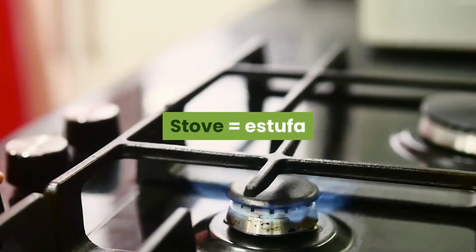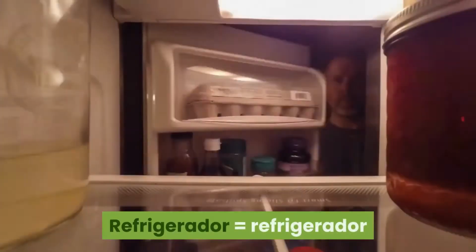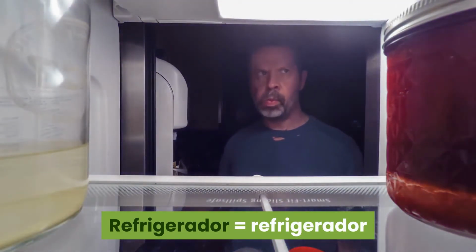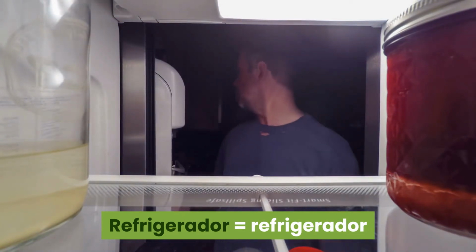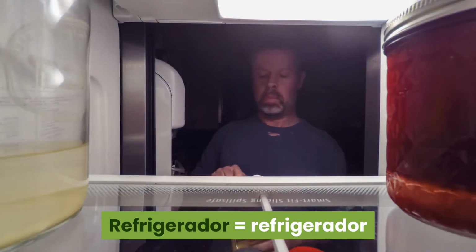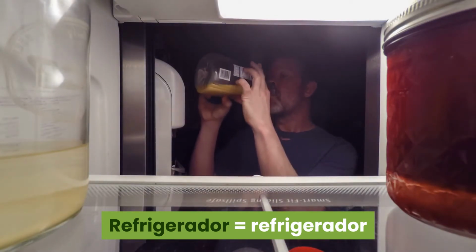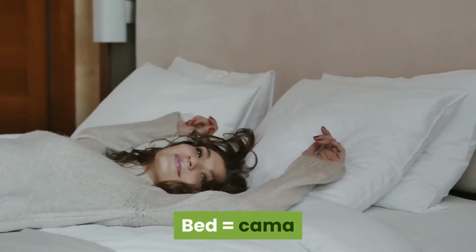Stove. Estufa. Estufa. Estufa. Refrigerator. Refrigerador. Refrigerador. Refrigerador.